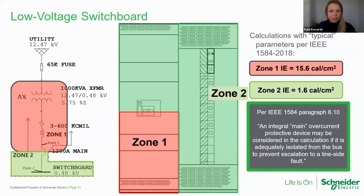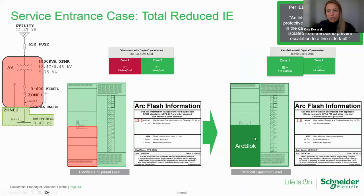This shows a simplified one line, but the same kind of scenario. In this case, zone 1 was calculated to be 15.6 cals. Zone 2 was calculated to be 1.6, but your label would have to say the higher, the 15.6. So if we put an arc block here, now your line side goes to 1.2. Your load stays the same at 1.6. And again, we calculate taking into consideration the breaker and your ERMS, because now they're adequately isolated. So your label would be that worst case, 1.6 cals. Same scenario, just a slightly different lineup.